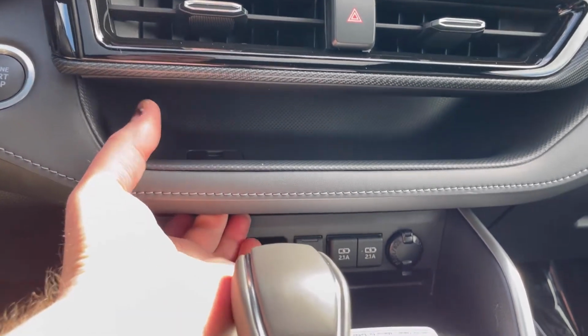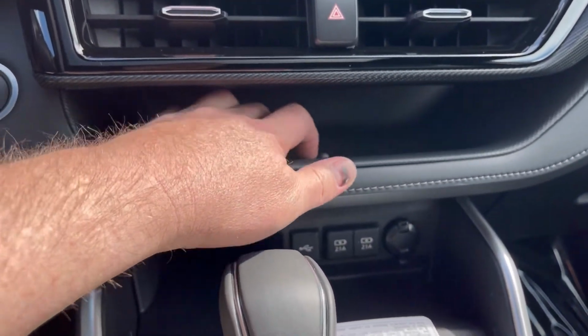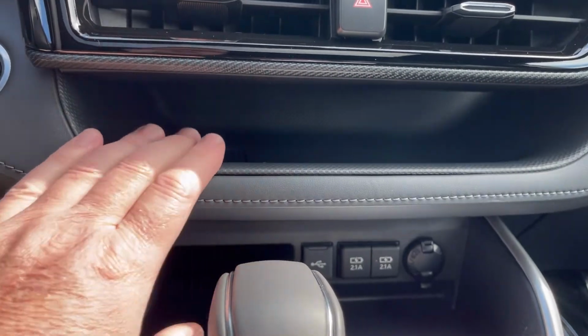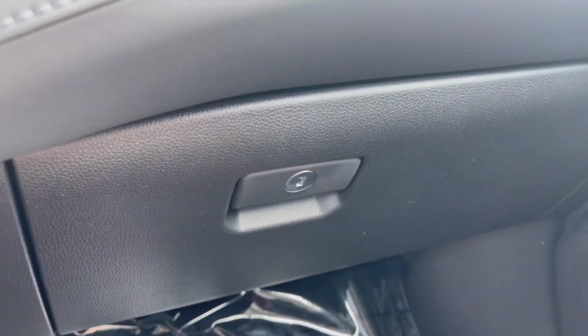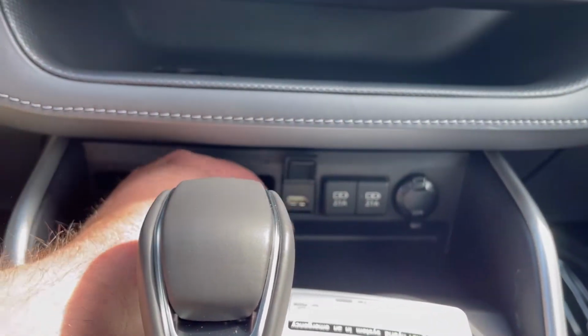There's a little cubby that pops out in here, so you could put your wires through and power up your phone or port in the Apple CarPlay and Android Auto. You have another storage cubby over here. We got our locking glove box down there. And then we have 3 USB ports and a power port here.